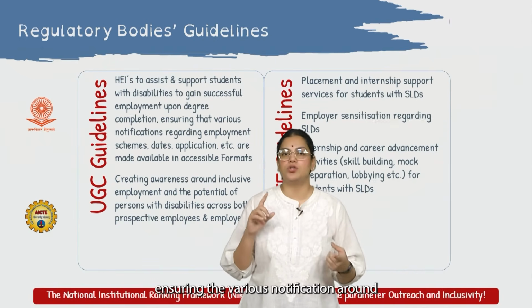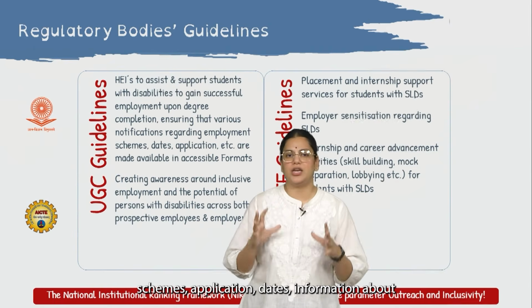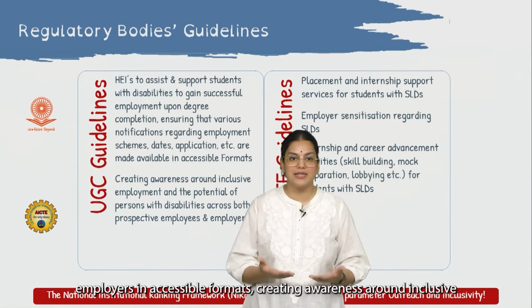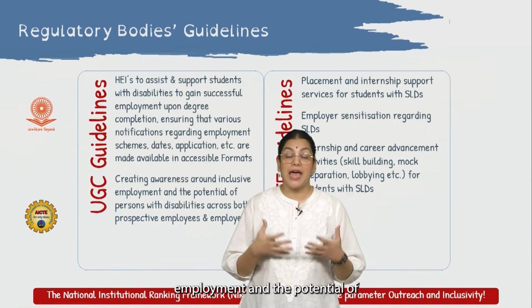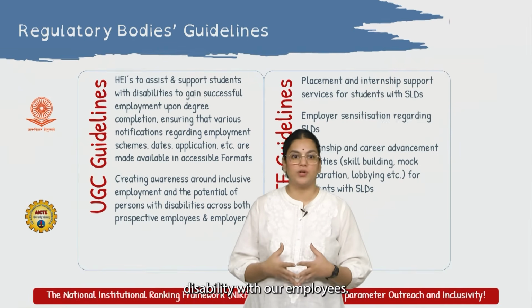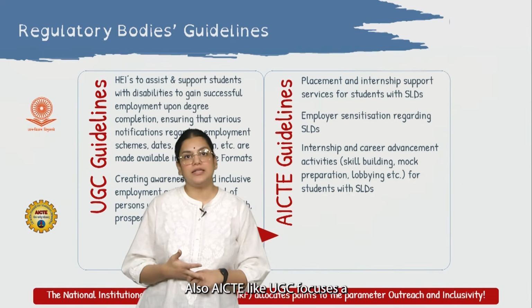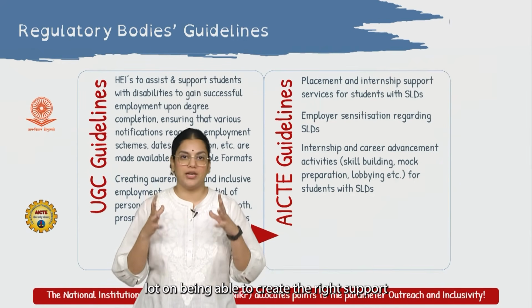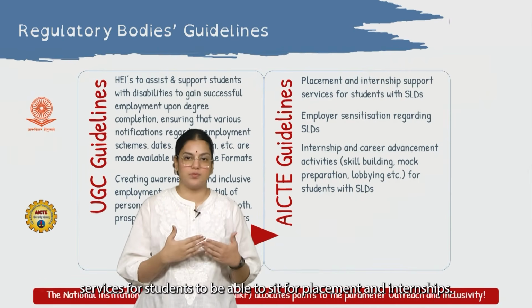This will be ensuring the various notifications around schemes, application dates, information about employers in accessible formats, creating awareness around inclusive employment and the potential of persons with disability with our employers. Also, AICTE, like UGC, focuses a lot on creating the right support services for students to be able to sit for placements and internships.